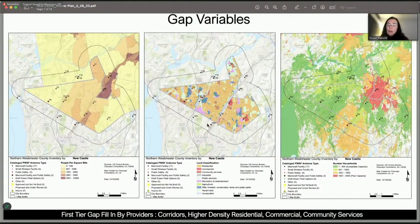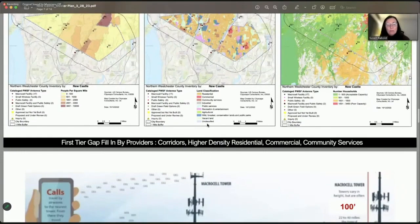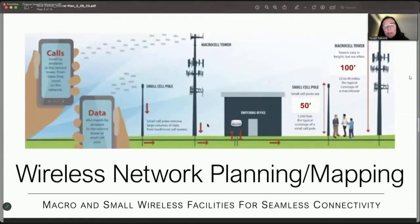So our next exercise, once we saw those maps, was to think about what you would do to fill in those areas, how those areas might get filled in. And so we looked at a combination of macro cell facilities and small wireless. The macro cell facilities that we looked at were in the 100-foot range. These would be fill-in macro cell facilities within the 100-foot range. And then we added the use of small wireless facilities.